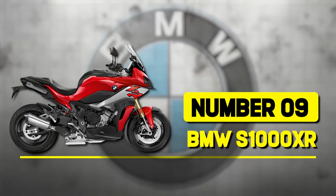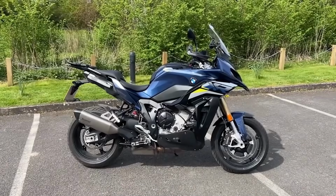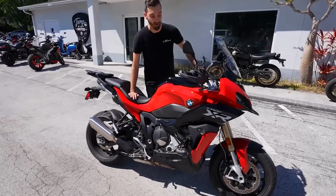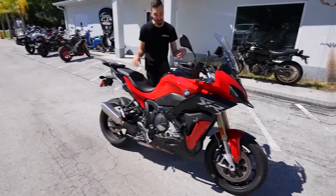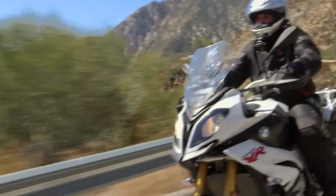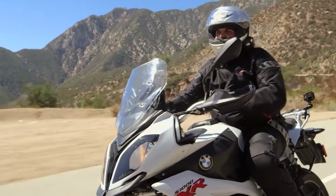At number 9, the BMW S1000XR. It looks like the perfect hybrid, sport bike speed with touring comfort. But give it a year, and that dream starts to buzz. Literally. The same razor-sharp engine that makes it thrilling on day one slowly shakes the bike and its owner apart.